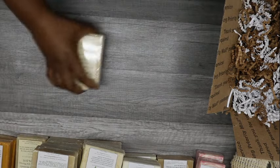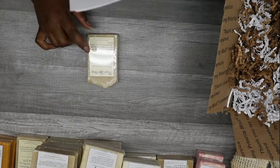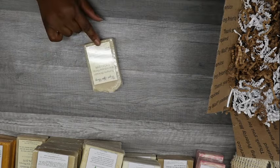If you know, you know, you've been around for a long time, because these have been a staple for a long time. Am I going to continue to make these? I'm not sure, but they are on sale.